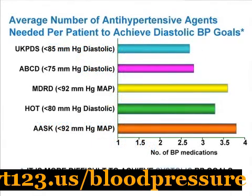So target blood pressure is achievable, but often requires more than one drug. And these are some examples of the average number of antihypertensive agents needed per patient to achieve diastolic blood pressure goals in the UKPDS, in the ABCD trial, in the MDRD, in the HOT trial, where central hypertensive patients, about 30% had diabetes, by the way, and the African American Study of Kidney Disease. And you can see these diastolic targets that were set up and the average number of drugs needed to achieve diastolic goals is anywhere from 2 to 3 to 3.5 drugs.